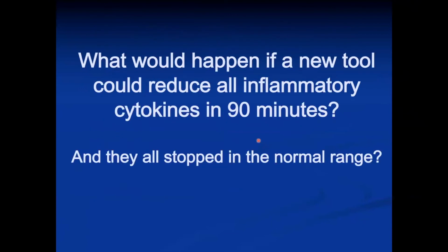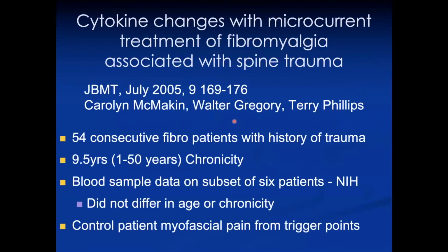So inflammatory cytokines are associated with various medical conditions, and the medications they use to reduce the cytokines have a problem. They reduce the cytokines below the normal range. But what if they all stopped in the normal range? Well, we found that out with frequency-specific microcurrent, treating patients who have fibromyalgia from spine trauma.